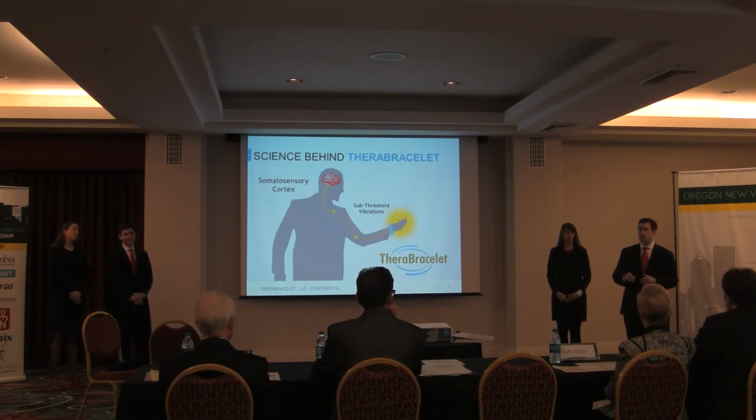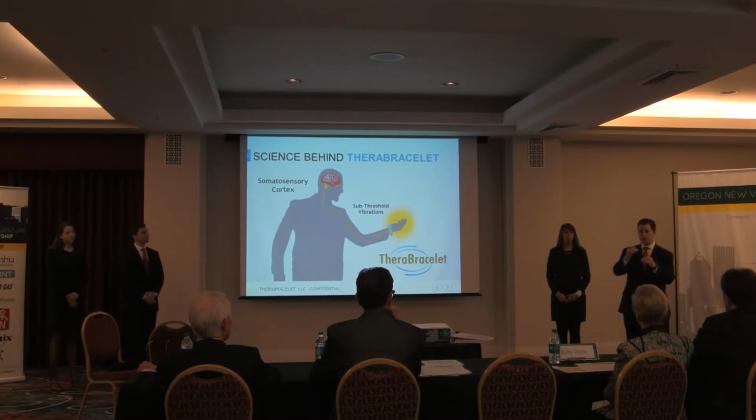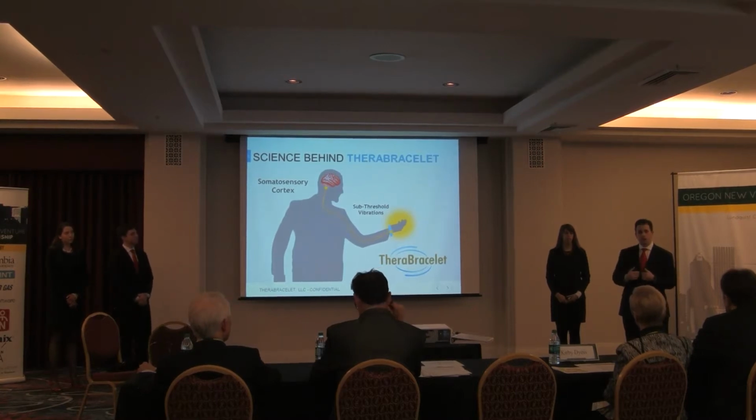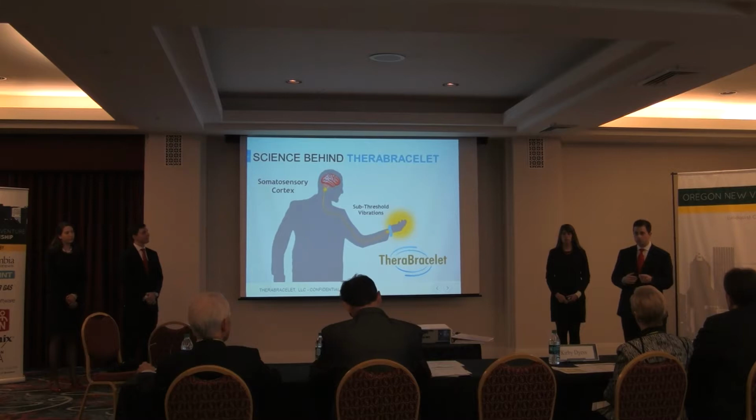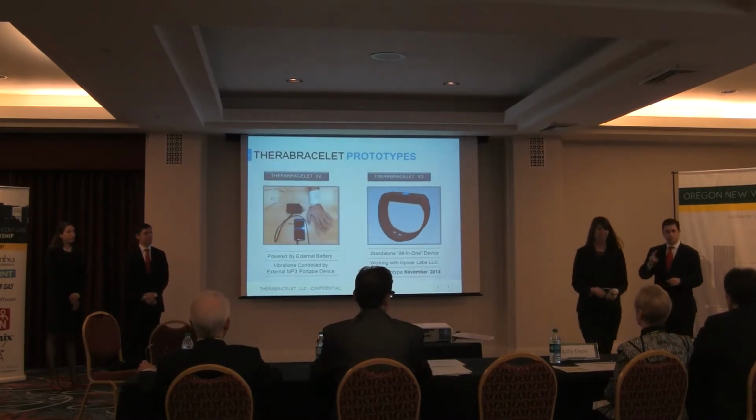For example, if you have a stroke or as you age, your sensitivity threshold for touch increases. TheraBracelet amplifies touch sensation above this threshold, so that when you wear our device, you can once again sense touch on your hands. What you're looking at right now is TheraBracelet version 2.